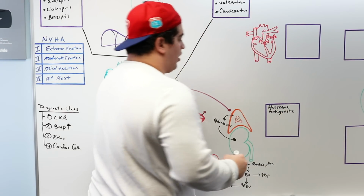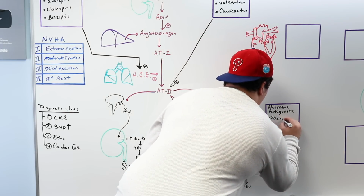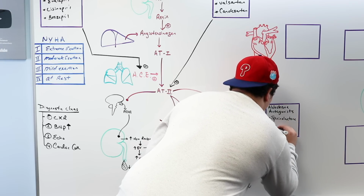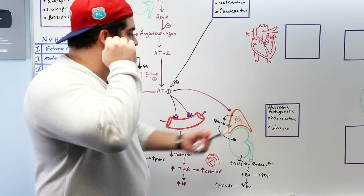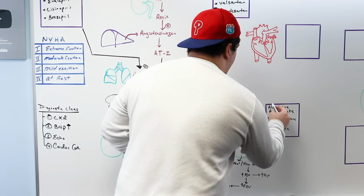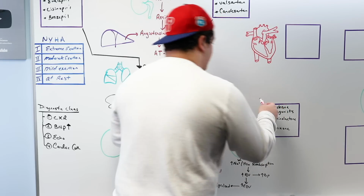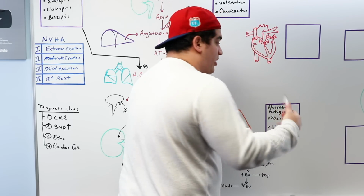And these drugs are going to be things like spironolactone, and another one which is called eplerenone. Now, we use these, again, what are the reasons why we would use this? We use this as a class 3. So again, this is a class 3 drug. So in other words, basically with mild exertion, they develop shortness of breath and chest pain.